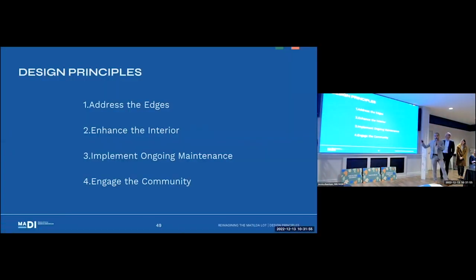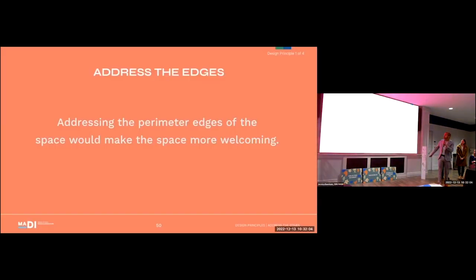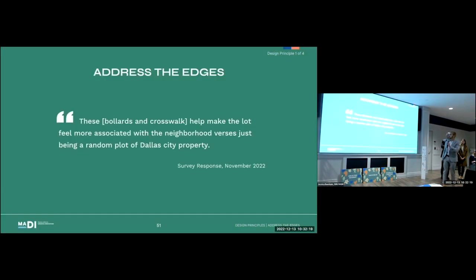So we got 4 of them. We're going to address them in order. We've got the edges, the interior, ongoing maintenance, and then also engaging the community. And to talk about the first one, the edges, we really want to address the perimeter of the edges and make the space feel more welcoming. So it all goes back to that one survey response that we had, where once those edges were activated, they felt more welcome, right? We can make this actually feel like a space.